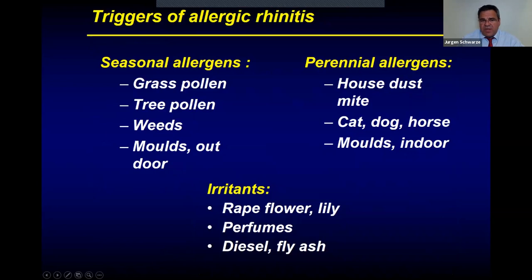So what are the triggers of allergic rhinitis? For hay fever, it's seasonal allergens. It's grass pollens in the summer, tree pollens in the spring, weeds more into the summer towards the autumn, and molds that are encountered outdoors. For perennial allergic rhinitis, which occurs throughout the year, the triggers are primarily indoor allergens, house dust mite, pets, and more molds that are encountered indoors. And then there are also irritants like rape flower, lilies, perfumes that can make symptoms of allergic rhinitis much worse and trigger exacerbations.